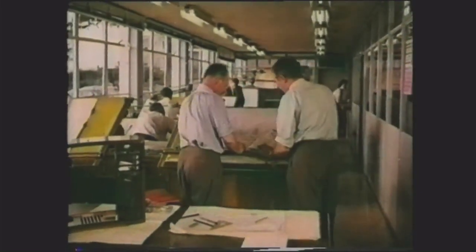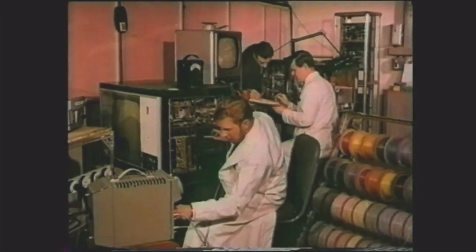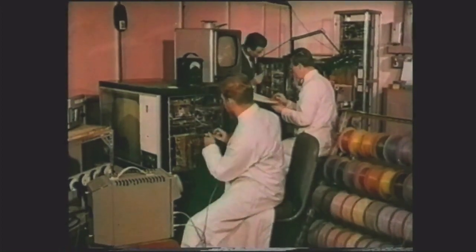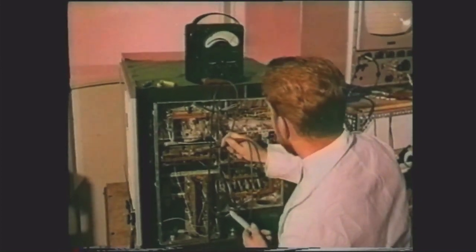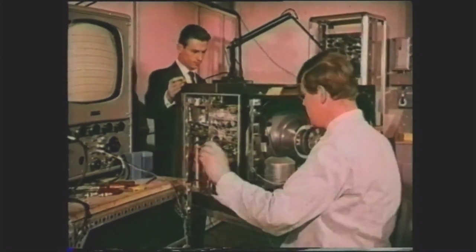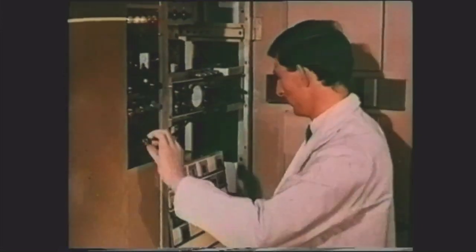Here, since 1956, when colour television receivers were first supplied to the BBC and GPO, experienced engineers have been dealing with the intricacies of colour television. The colour monitor used in the first ever Telstar transatlantic colour transmission was made in these laboratories.